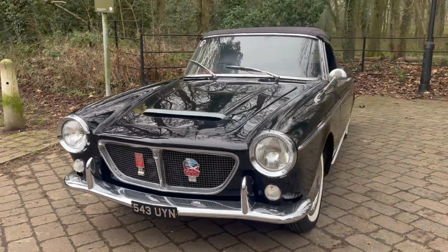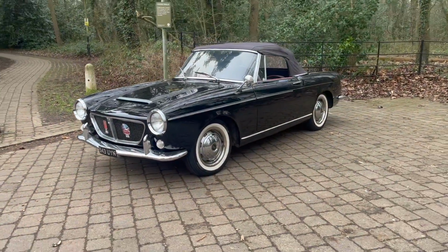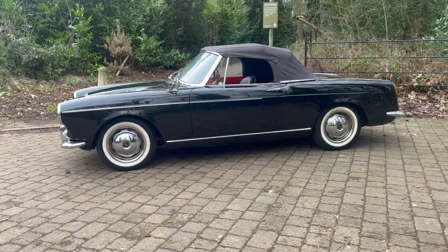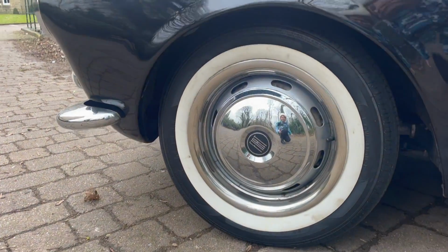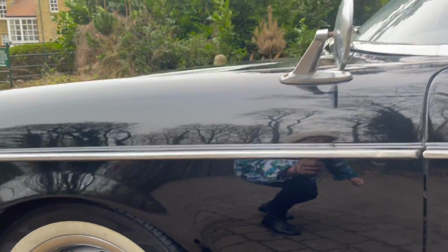Now, in 1959, Fiat aren't giving up. They're still going. They're still energising. They're still creating. They unveil what we've got here today, the 1200 Cabriolet. Now, the car was running that 1200cc engine that we talked about earlier on, but the car, when it was debuted at the Geneva Motor Show in 1959, was a Pininfarina design.